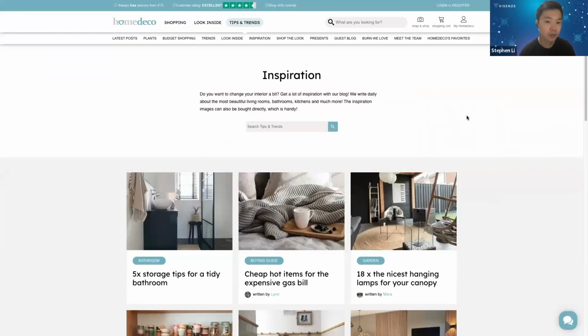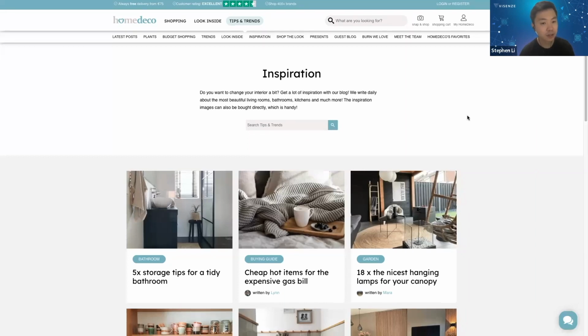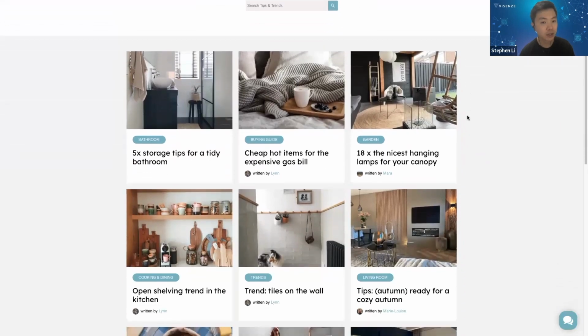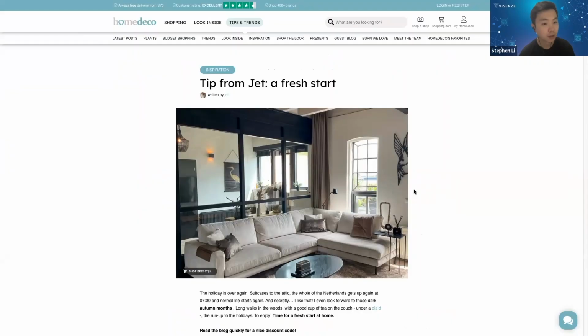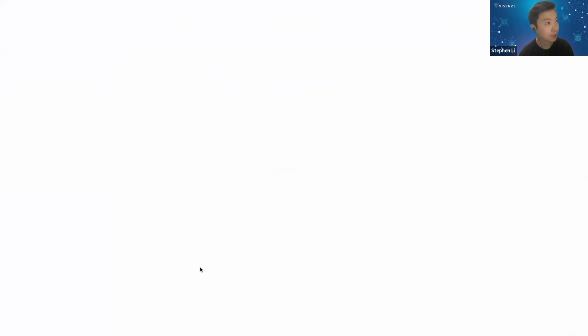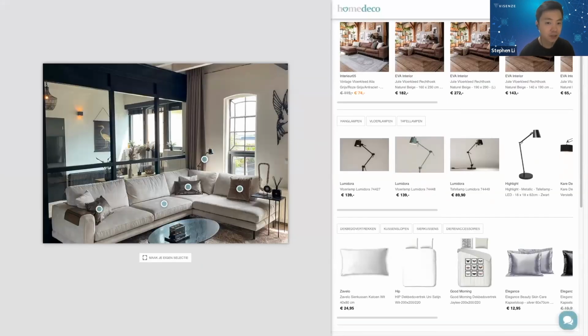Home Deco is a popular Dutch online furniture retailer. It captures this insight and leverages our visual search technology to turn their inspiration gallery into shoppable content. When you view their inspiration blog posts for home and deco creativity tips, a shop list style icon will appear on these nice-looking images. When you click on that, it immediately returns you the image search result of that picture.